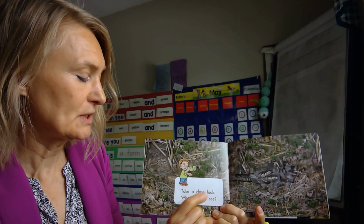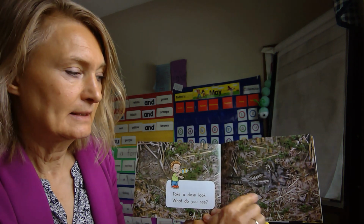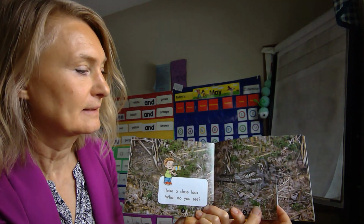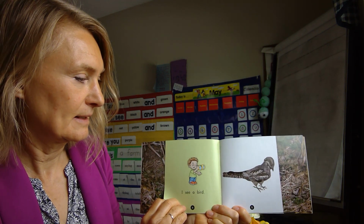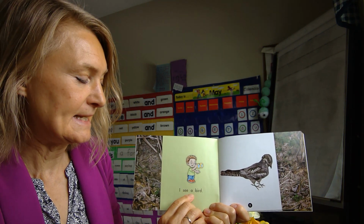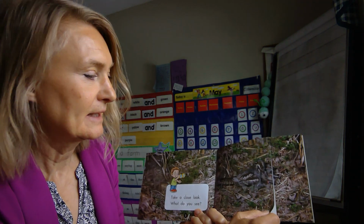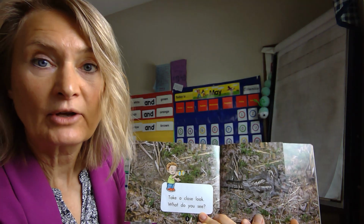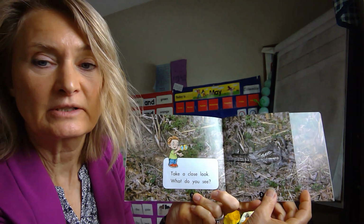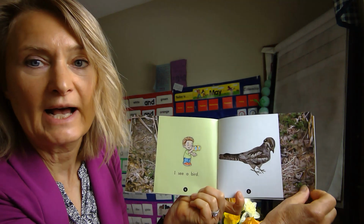Take a close look. What do you see? Can you see this? I see a bird. Let's take a look. Can you see it there? It is there, but it's so well camouflaged, it's very hard to see. When we take away its surroundings, then it shows up.